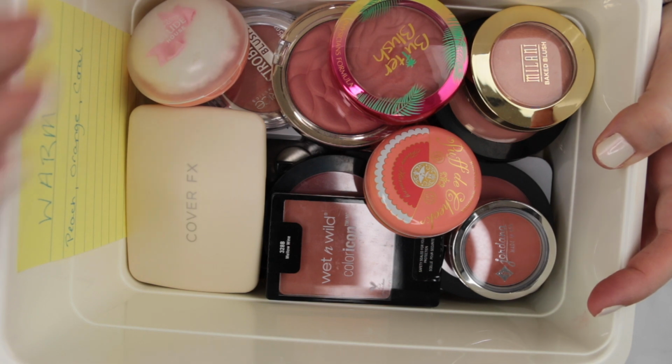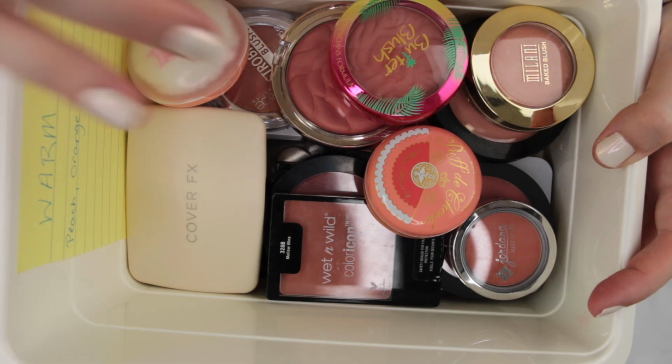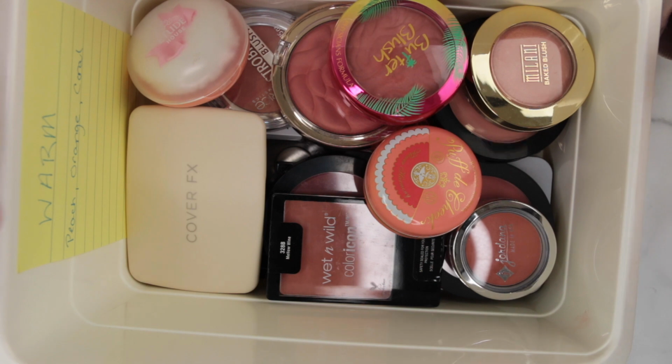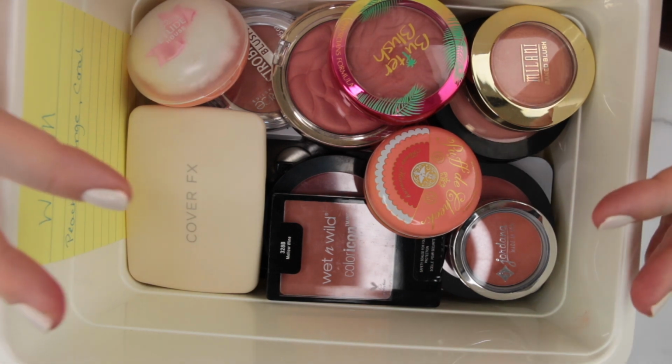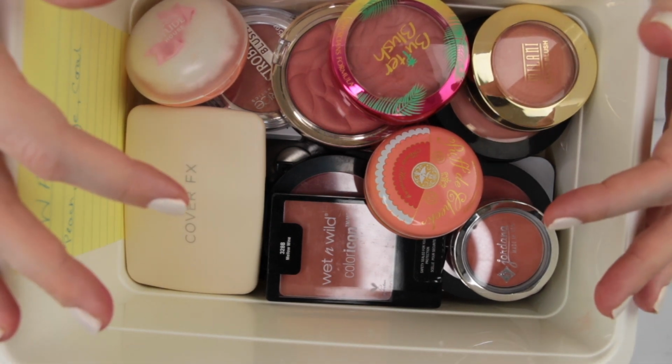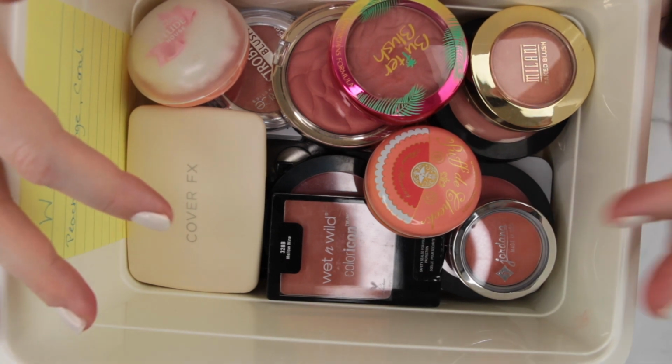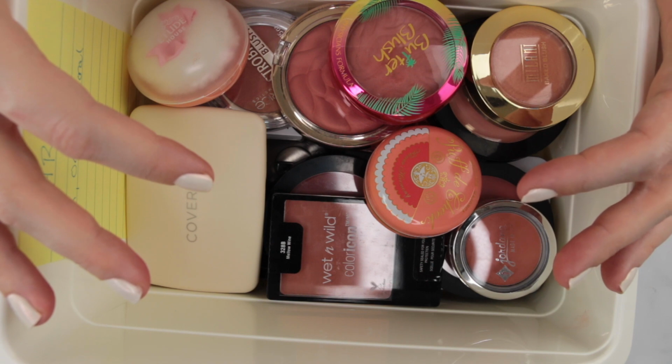In my first video, which was my cool toned blushes, I did kind of walk through my thought process for how I want to approach this, what I'm trying to get my collection down to. So if you're curious at all about my thought process as I'm going through these, I would definitely encourage you to watch the first part of that video so you have a better sense for why I'm thinking about things the way that I am right now.